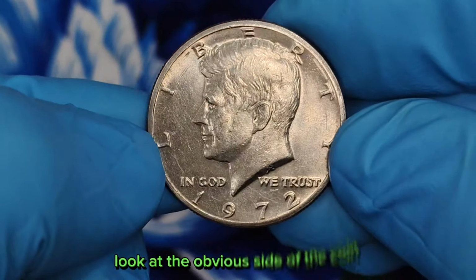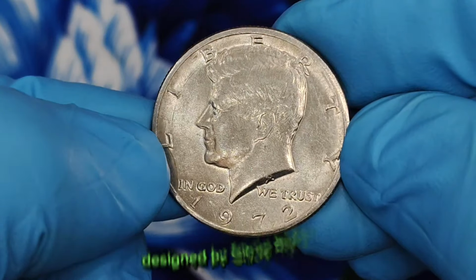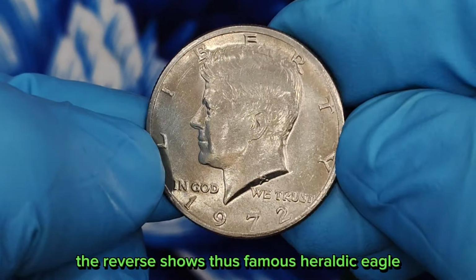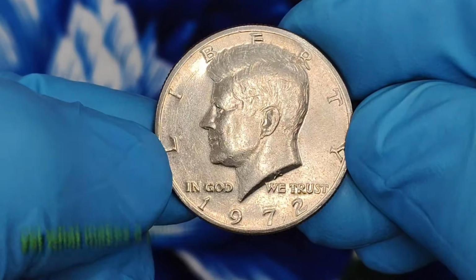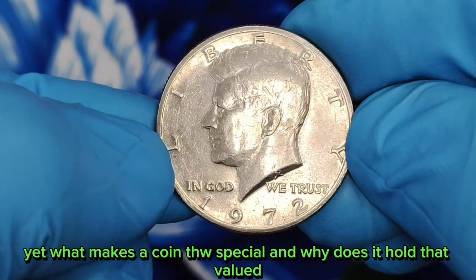If you look at the obverse side of the coin, you'll see the classic portrait of President Kennedy designed by Gilroy Roberts. The reverse shows the famous heraldic eagle with the U.S. shield and olive branch. No mint mark means it's from Philadelphia. Yet, what makes this coin so special? And why does it hold that value?